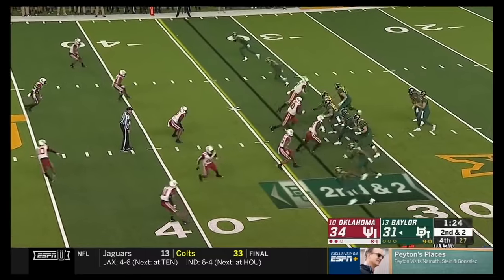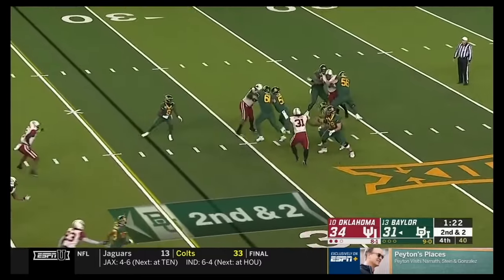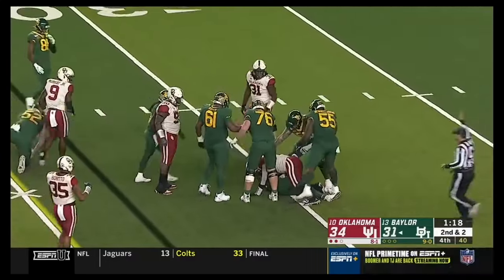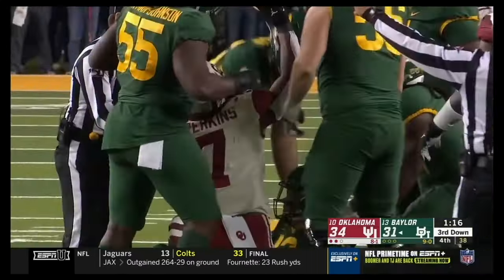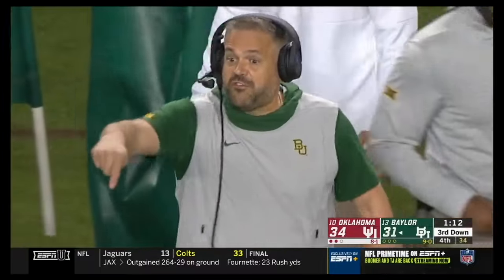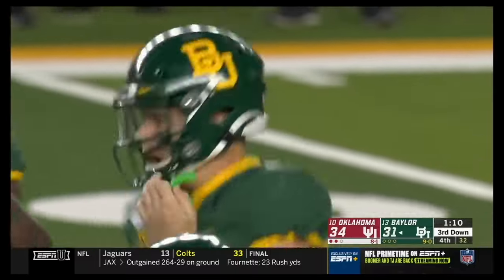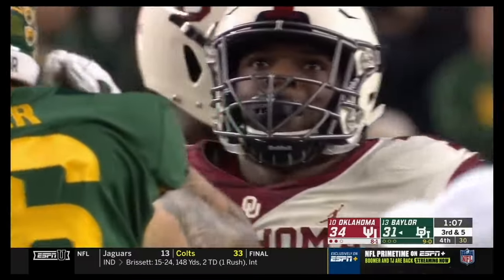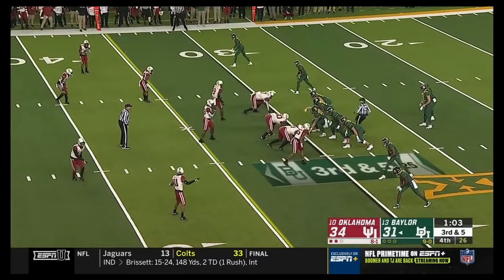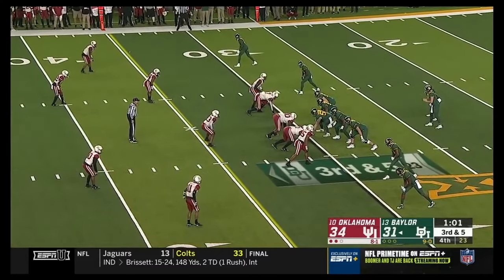2nd and 2. 1:27 to go. Brewer wants to throw again. Looks left again. Brings it down. Now he's hit. Sacked! Perkins! Really nice. Perkins goes on the outside. He's blocked and then just comes back, keeps fighting, and splits 2 of the offensive linemen to get back in there whenever Brewer pulled it down. Clock runs. 1:05 to go. 3rd sack for OU.